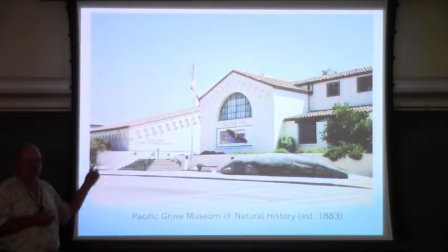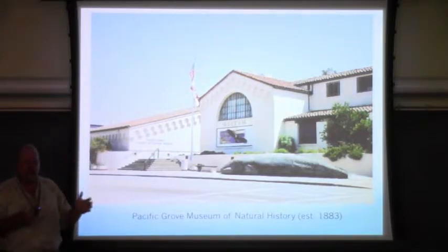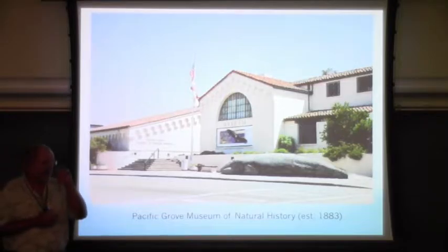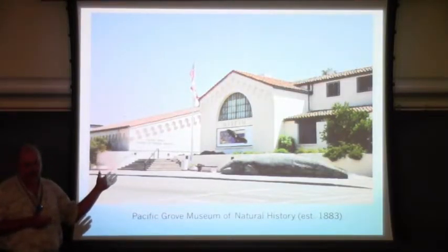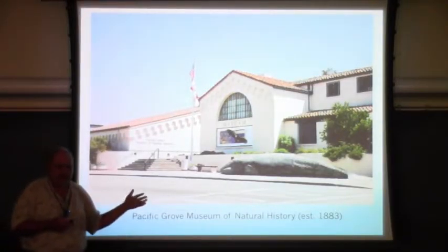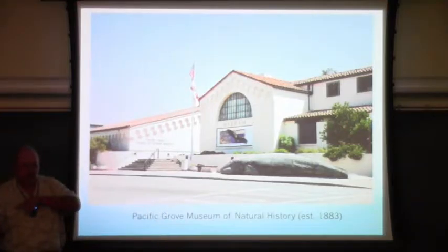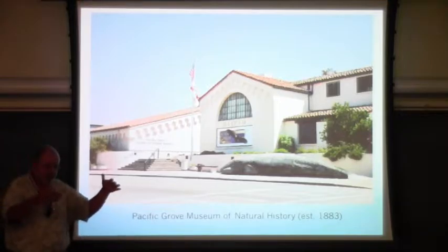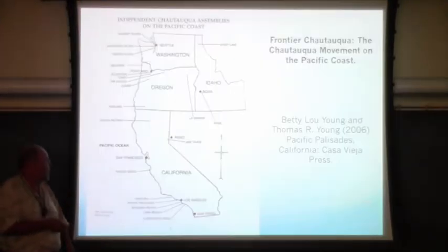In 1883, they call for a museum for their objects of nature, just like Louis Agassiz here in Pacific Grove. And we have it to this very day. They started gathering this collection of objects of nature in Chautauqua Hall. They were provided a little bit of space. A few years later, they're provided a museum, and they start gathering their objects of nature.